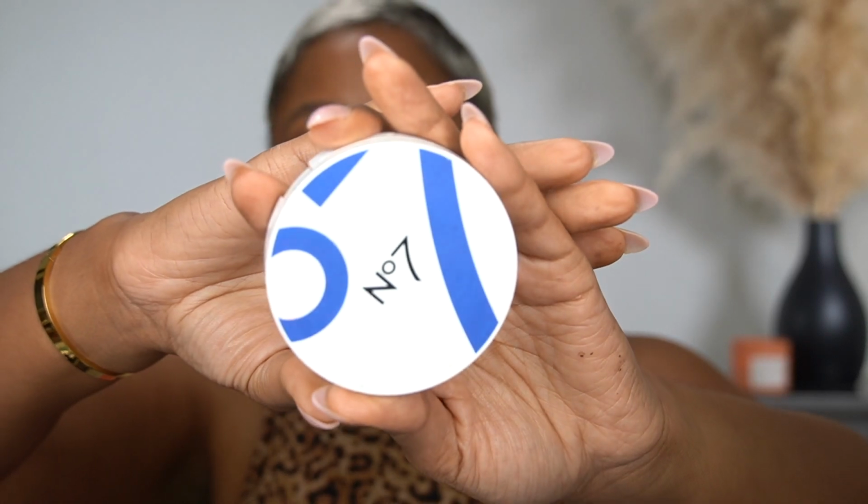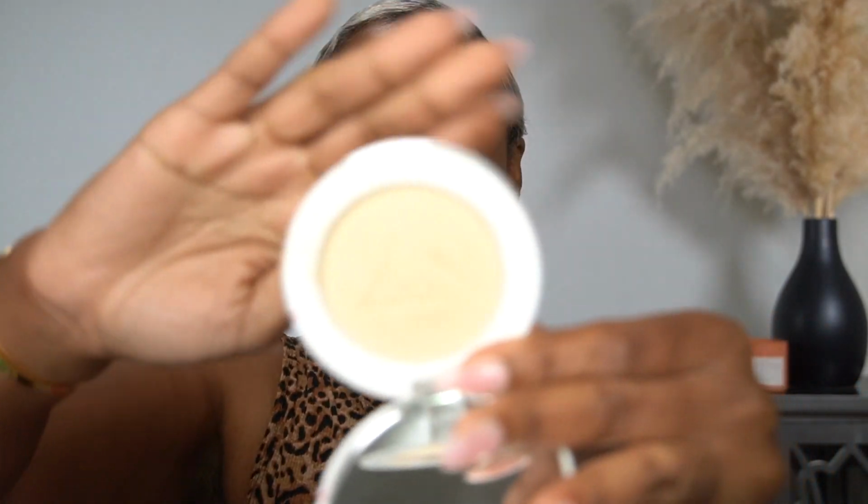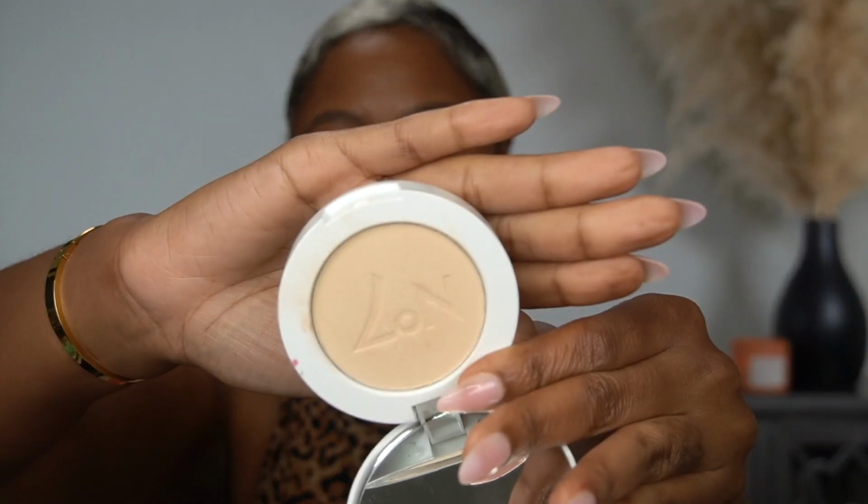So I wore that. A couple of the socialites had introduced me to the No7 powder, so this is what I took with me to sort of just brighten under eye. This one is in the shade Light. I have the medium shade as well. The medium shade is almost my skin color, so I repurchased it in the light color, and I love this. It's so flawless. It has more coverage than the Charlotte Tilbury one I use, so that's something to consider too.